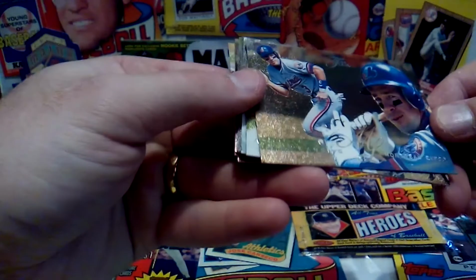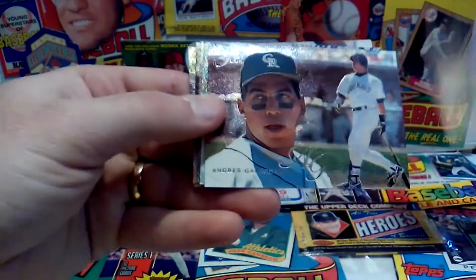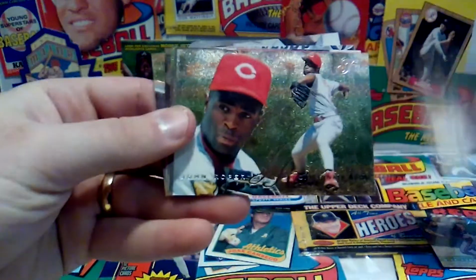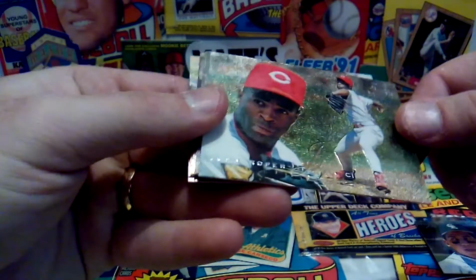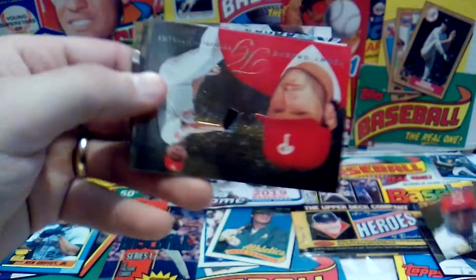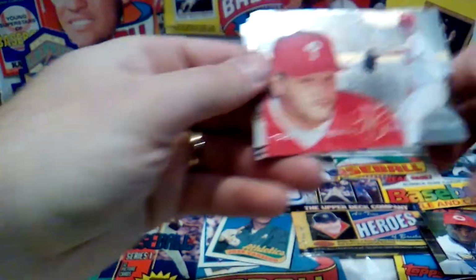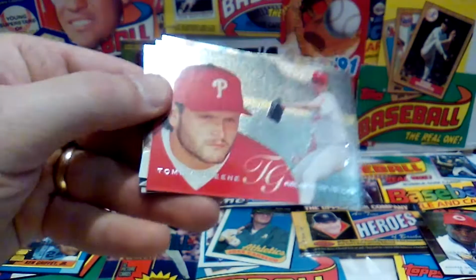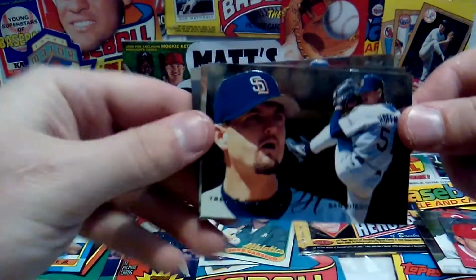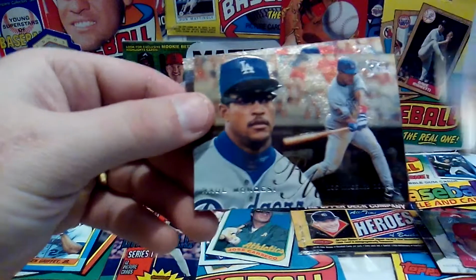Who is that? Mike Lansing? Yep. Andres Galarraga, the big cat. John Roper. Don't remember John Roper. Any relation to Mr. Roper? Tommy Greene, Trevor Hoffman, Hall of Famer, all-time leader in saves.